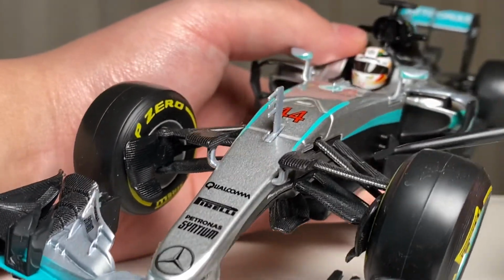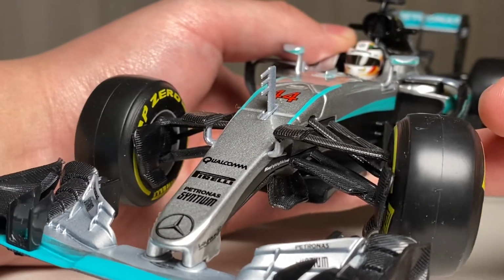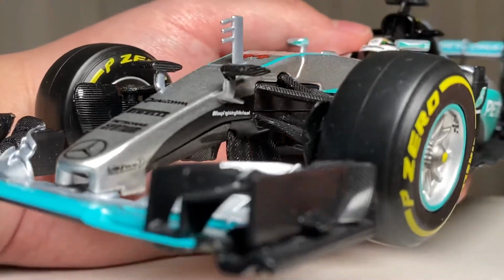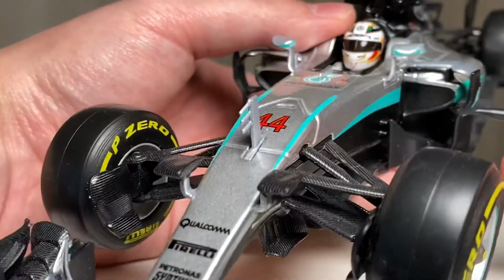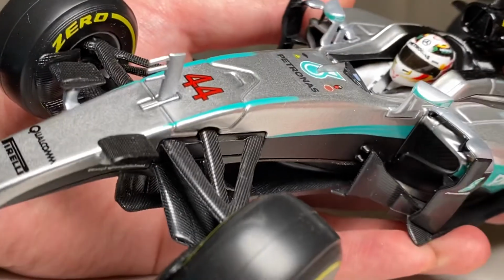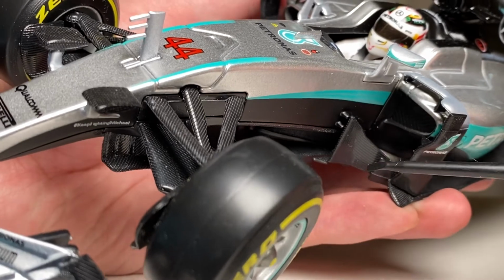I'll keep saying sorry. The suspension elements here, you can see one of the arms is actually allowing the wheels to turn in and out, which is cool. The barge board area, which is obviously a very complicated part of a Formula One car after starting from 2018. It's slightly less complicated back then, but still complicated nevertheless.